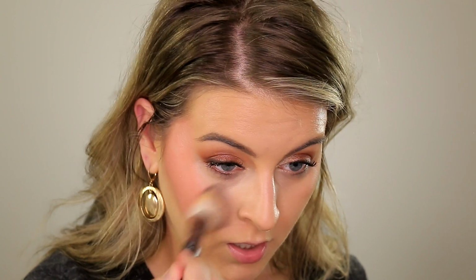I'm gonna go into my brush and just blend around the edges a little bit, but that's a really pretty shade. It's very summery. So I do want to see what the mauve tone in here looks like. Probably end up just mixing the two together. So I'll probably put some mauve on this side and put some coral on this side just to get some symmetry.